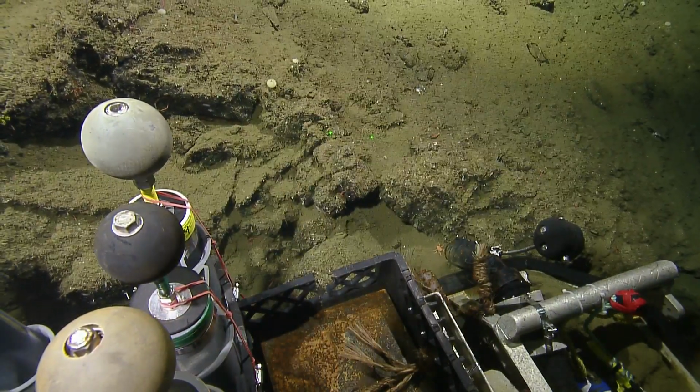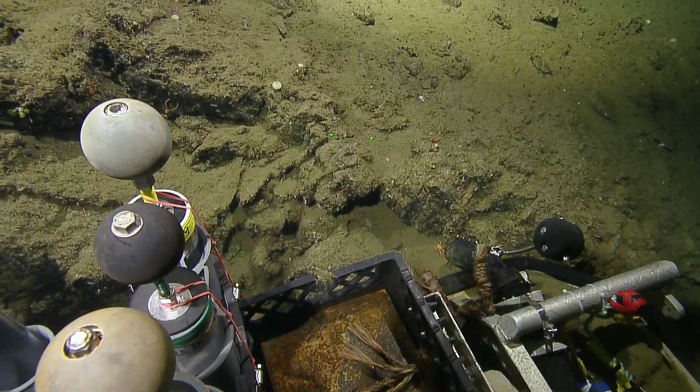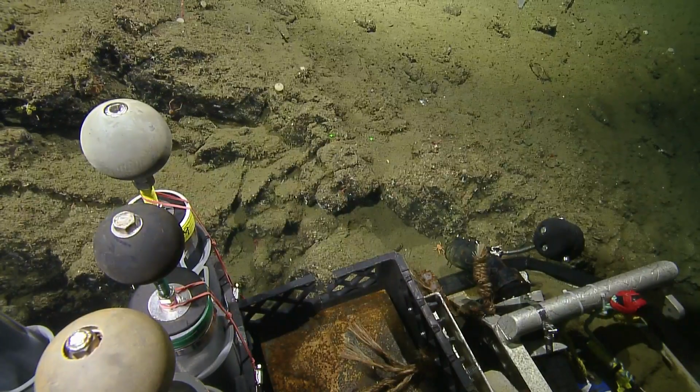Apparently there's some brachiopods here. Maybe the white shells we're seeing.